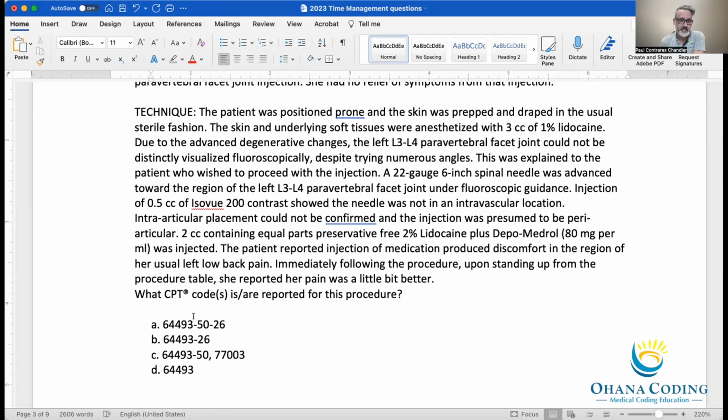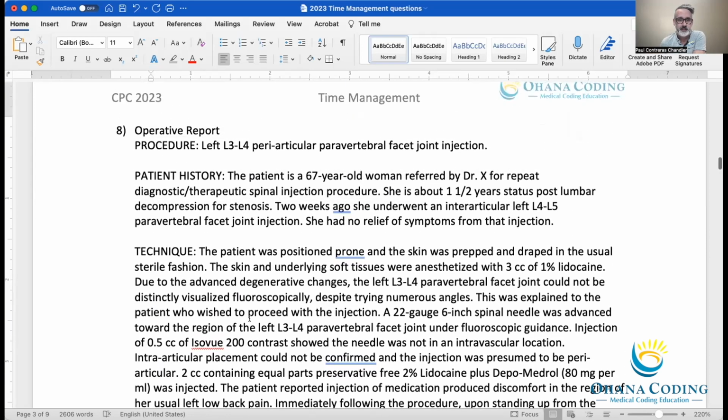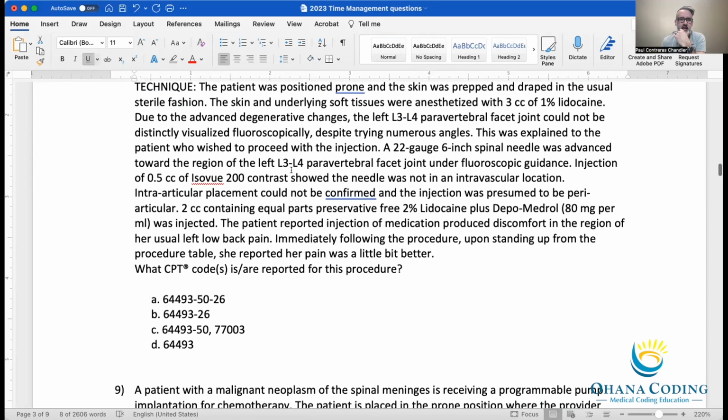Unfortunately, we have 64493 on all the options, and then this radiology code stuck in there. And do we have no modifiers or modifier 50 or modifier 26 or both? 64493 has to be correct, and we have the procedure left. Right off the bat, because it just says the left side, I can eliminate the ones with modifier 50 on there because it's only done on the left side. So that crosses out Alpha and Charlie.